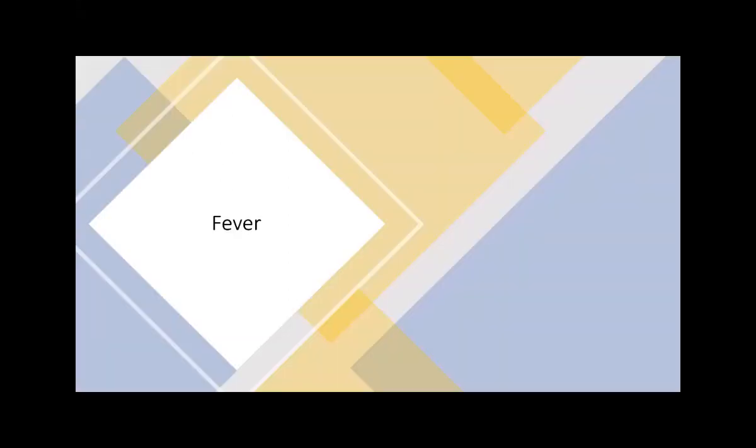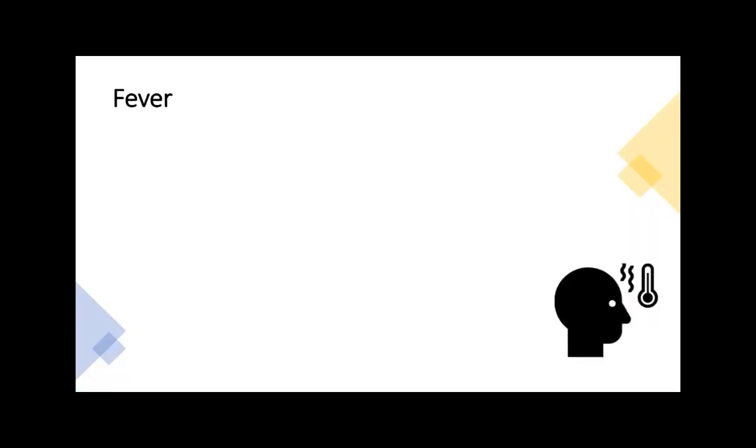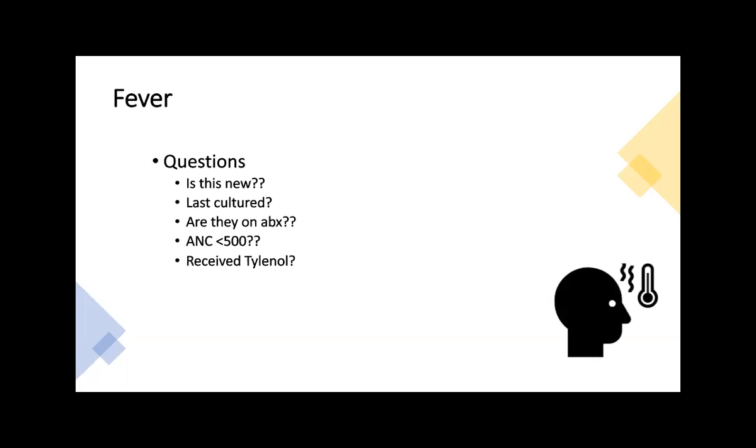So fever, another one we commonly get called for. Again, these are all going through the Muse algorithm. You're going to see this a lot. So ordering the basic things is an easy first step. First question, is this a new fever? Have they been spiking fevers all day long? Have they been cultured? You guys will see once you start putting in a lot of orders that you actually can't culture someone within 24 hours of already being cultured. But if they haven't, then definitely order blood cultures.